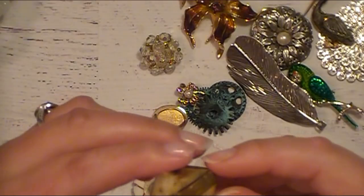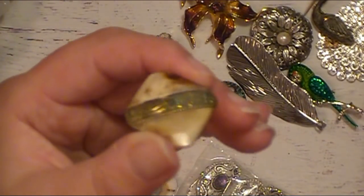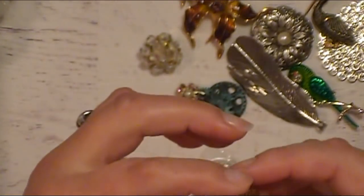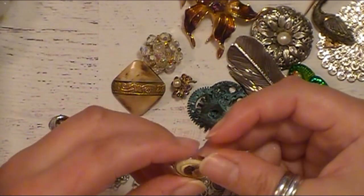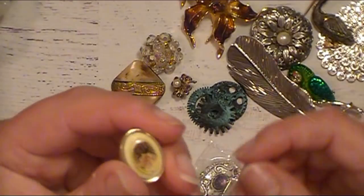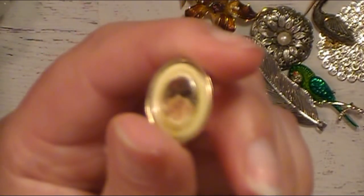Nice old button here. Very unique. Makes you wonder what the jacket looked like, or the blouse, or whatever this was on. I think that kind of stuff when I look at old things. Oh, look at this. It's beautiful. It's got 2 roses inside. And one looks like it's kind of a purple.